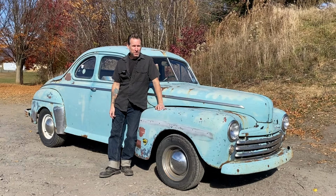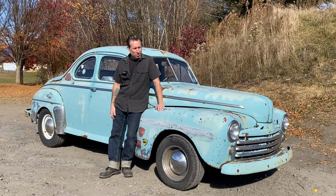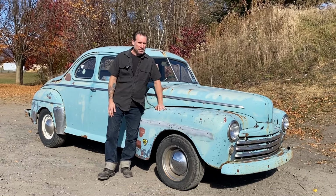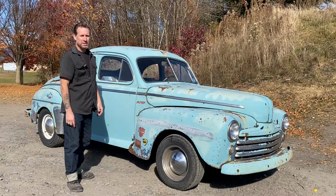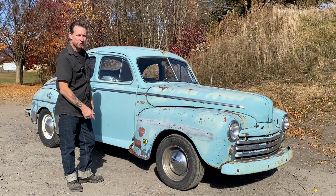So today I'm going to introduce you to my '46 Ford Business Coupe, also known as Baby Blue. This car has a little bit of a history to it where it was hot rodded and customized in the late '50s, early '60s. We'll do a walk around and I'll point out a few of the features.